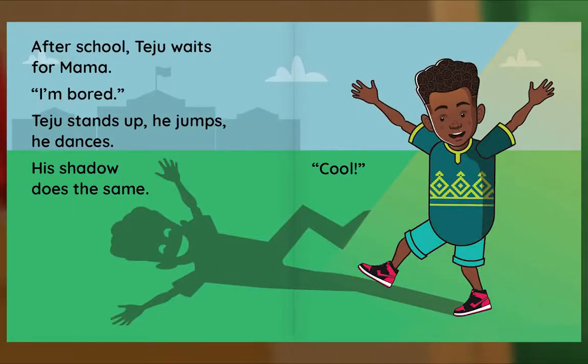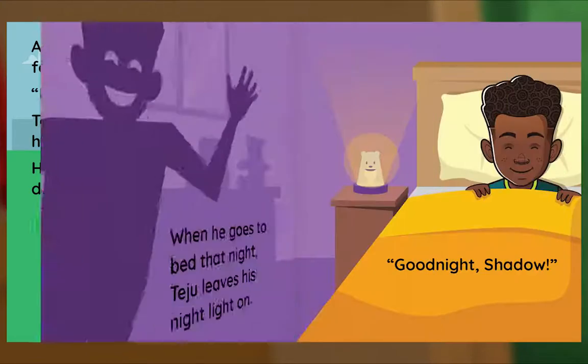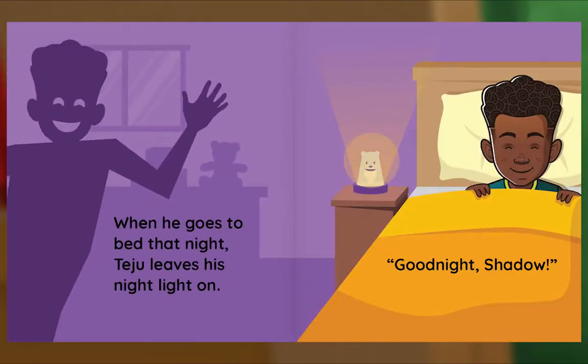After school, Teju waits for Mama. I'm bored. Teju stands up. He jumps. He dances. His shadow does the same. Cool! When he goes to bed that night, Teju leaves his nightlight on. Good night, Shadow! The end.